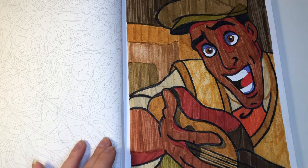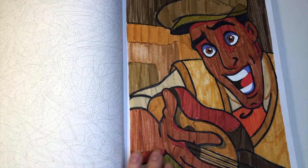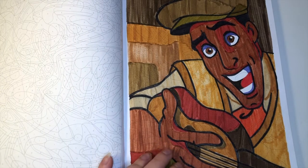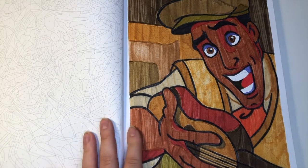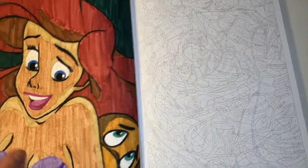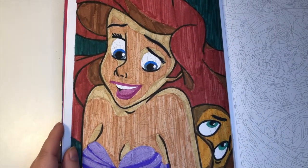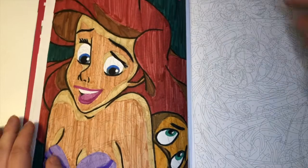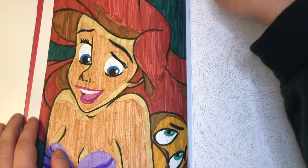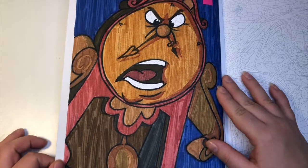I remember avoiding this page for a while because it had so many shades of like khaki, brown, and orange. So I think some of the colors are not the best, and some of them were just improvised because I just genuinely didn't have all the needed shades. And a good picture of Ariel here. I feel like she's quite popular in these books, which I don't mind. I didn't really like her that much as a character. I thought she was kind of whiny, but I don't mind coloring her.